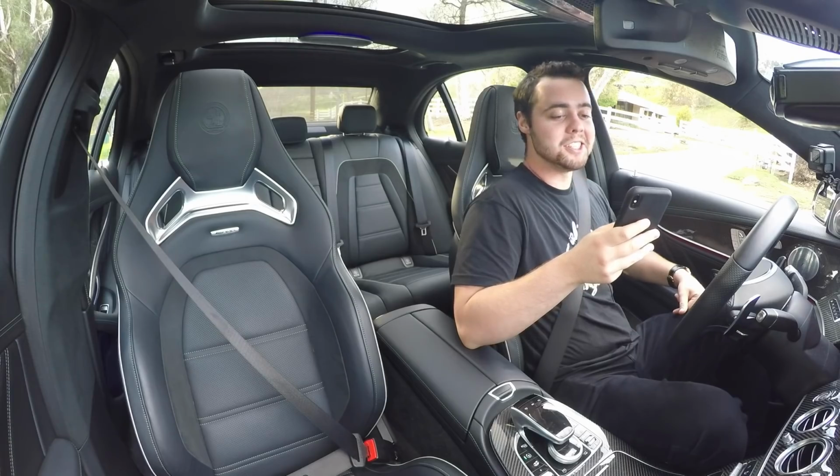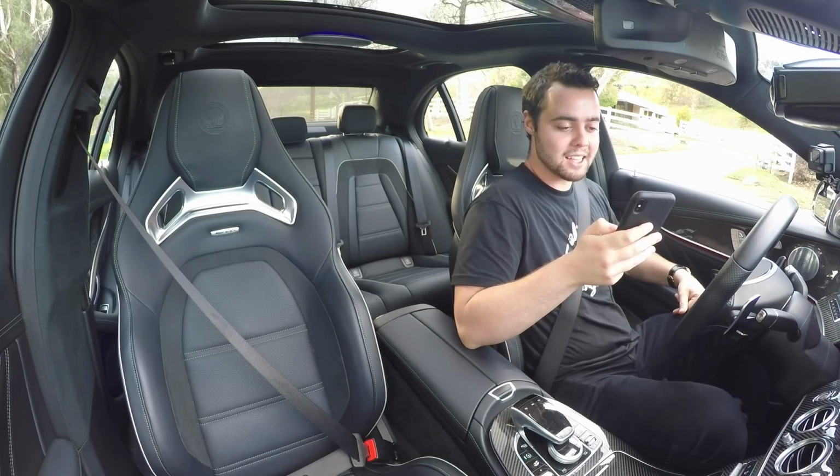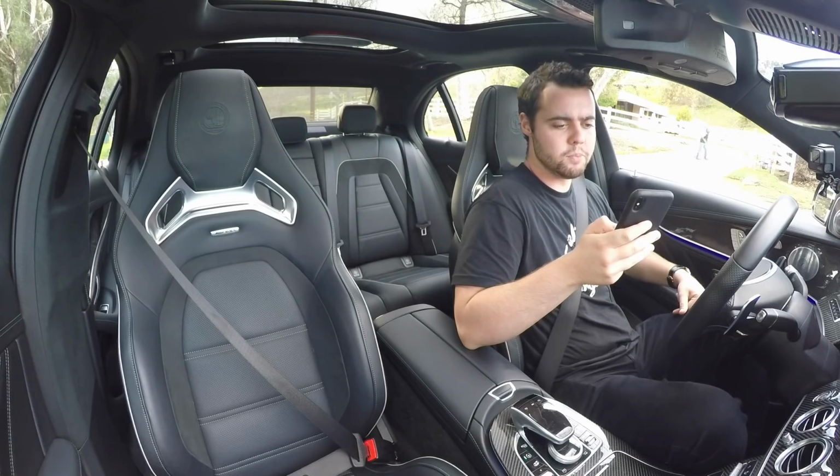This is essentially the same thing that happened with the NSX. People were so quick to judge because it's not similar to the original. That being said, the new NSX is a beautiful car. Supra should fall into the same boat. Please stop hating because it looks different. BMW Supra, here's a good point.